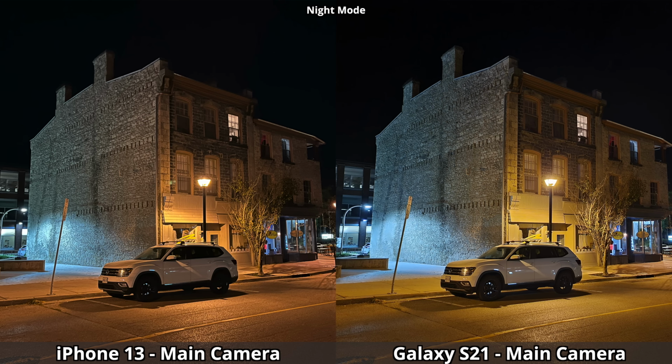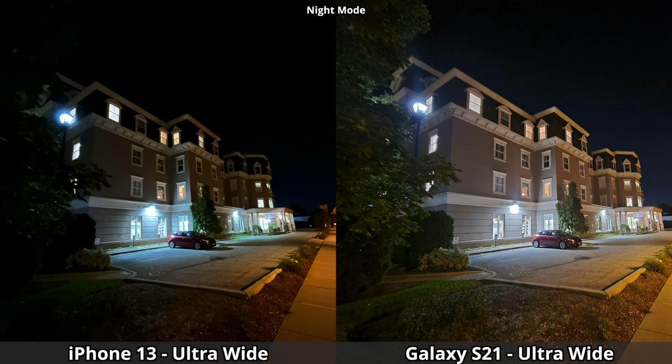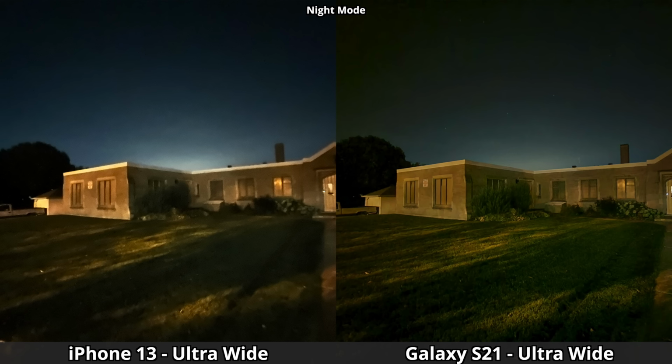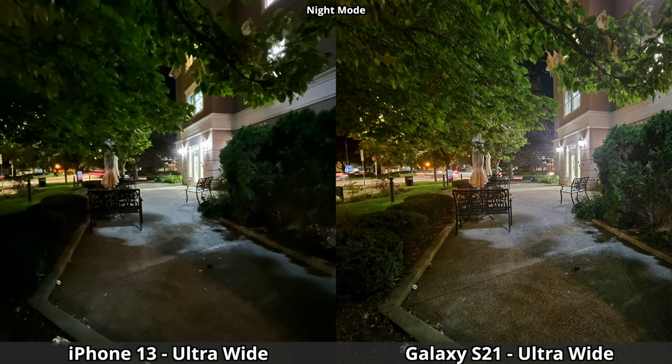As for the ultra-wide camera and the night mode, things are totally opposite than they were for the main camera. I feel that every single picture that I took with the Samsung Galaxy S21 is better because the pictures are sharper. Those pictures also have way more noise in them, but overall still better. So for the ultra-wide camera, the S21 will do better than the iPhone 13, but for the main camera, the iPhone 13 will do better than the Samsung Galaxy S21, of course when using the night mode.